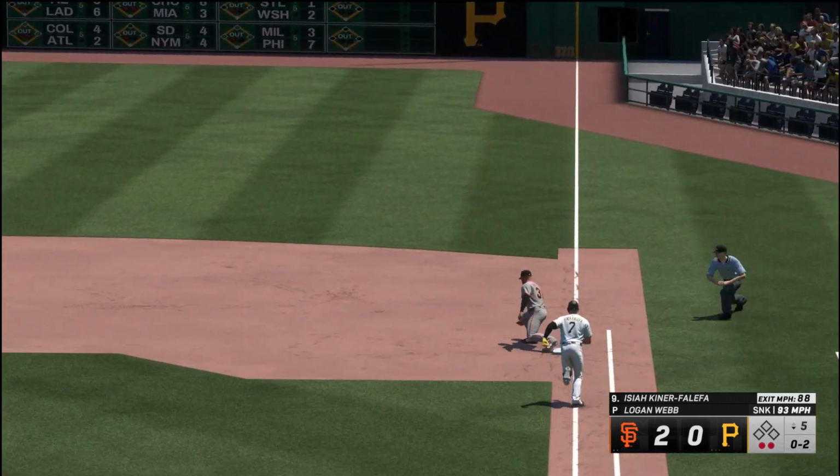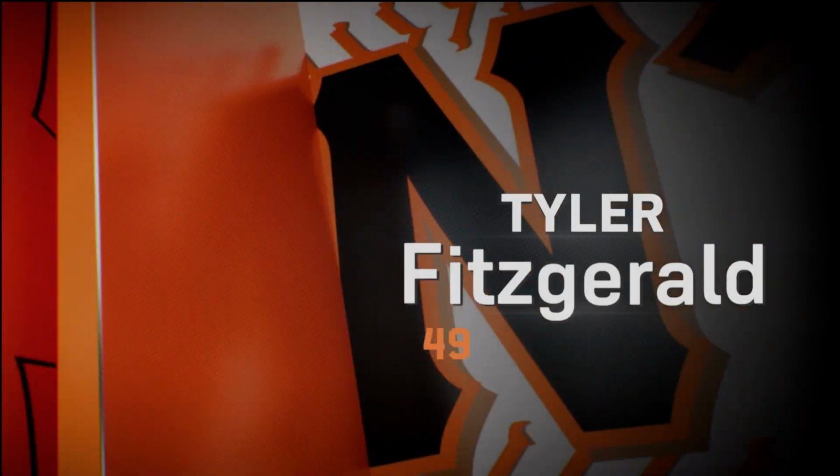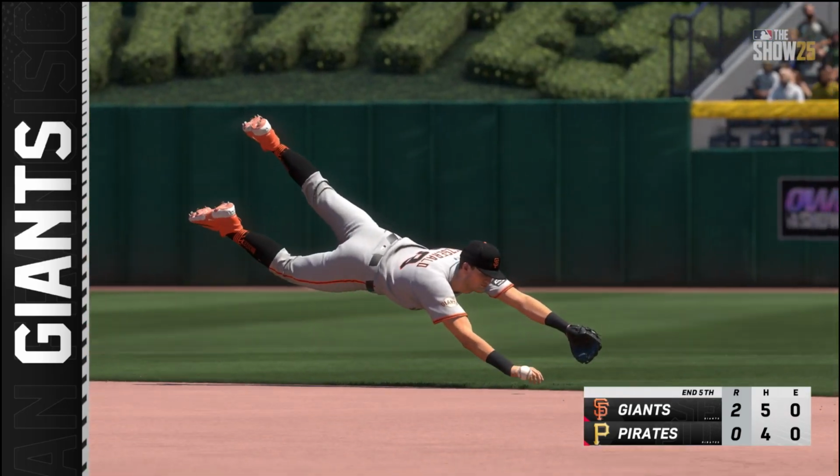Oh, wow, what a stop. On the money, nice play. Making it look easy at the keystone position. Definitely worth another look. He'll get some high fives when he gets into the dugout.